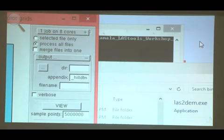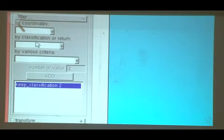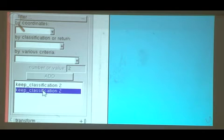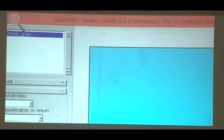I think now I did everything correct. Oh, by the way, you need to not only do this and put a 2 here, you also need to press Add, so it shows up here in the list of filters. Now I have it twice, which is silly. I can delete the filter by double-clicking it. I only need it once. But I do need it. So now only the ground points will make it through into that temporary triangulation.